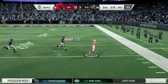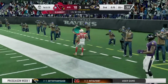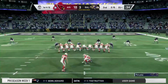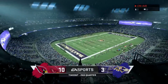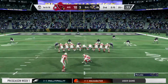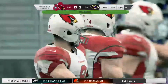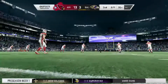That ball complete to Isabella. That one good for 26 and a first down. And for the second time tonight, this field goal unit comes out here. Now the Ravens going to use one of their timeouts. Made his first, this now from 42 yards out. And the 13-year man puts it through, and they will stretch their lead to 10 now at 13-3.